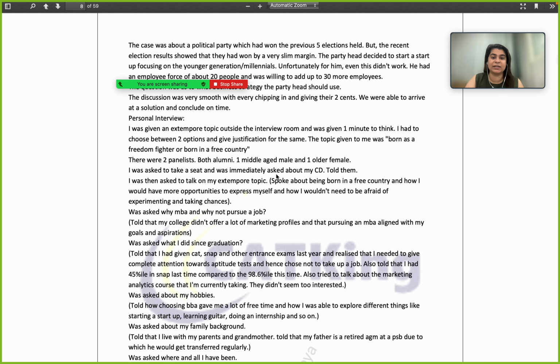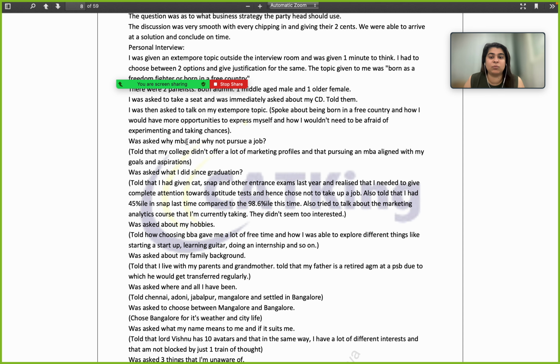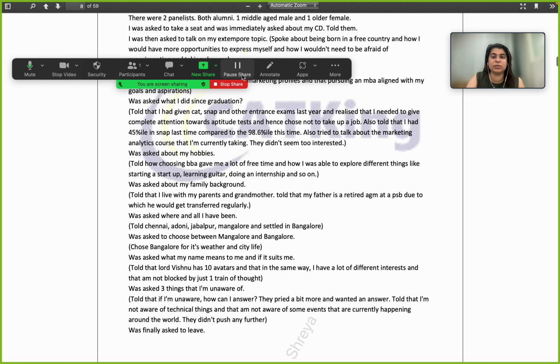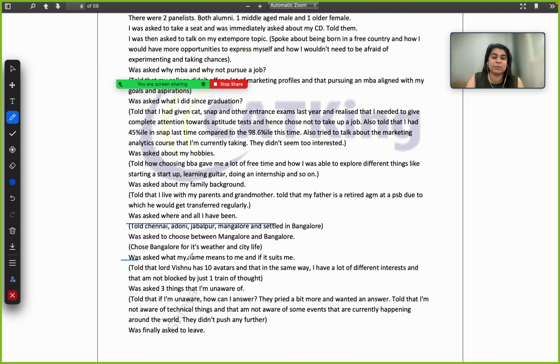So I was asked to take a seat and asked about my case discussion. Then I was asked to talk on my extempore topic, and I spoke about being born in a free country and how I would have more opportunities to express myself and how I wouldn't need to be afraid of experimenting and taking chances. Then the next question was why MBA and why not pursue a job. Was asked about what I did since the graduation days. You were asked about the hobbies, family background. Then the next question was about where all have you traveled? What has been your background? Asked about what your name means. Was talked about 3 things that he's unaware of. And that's it. That's how the interview went around.